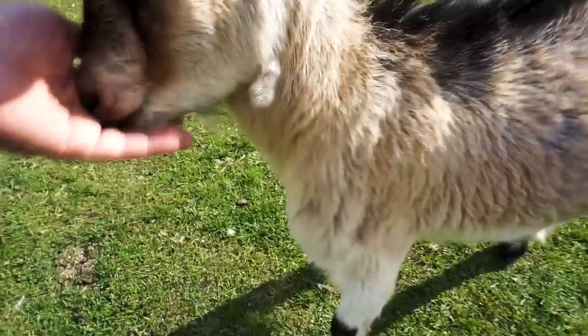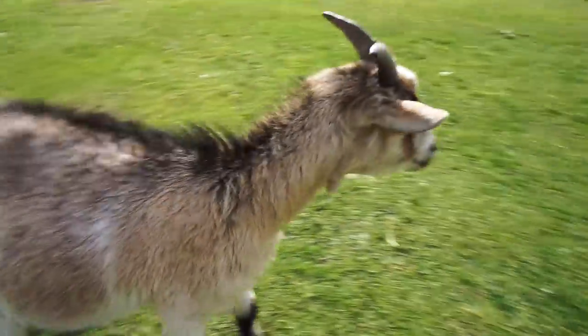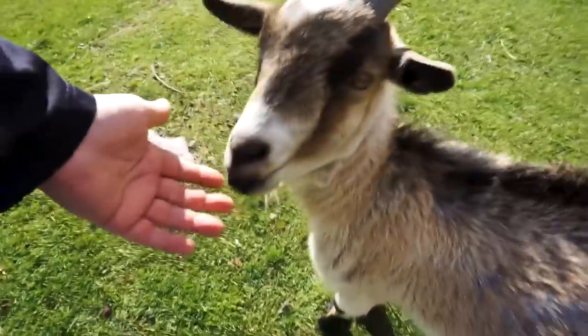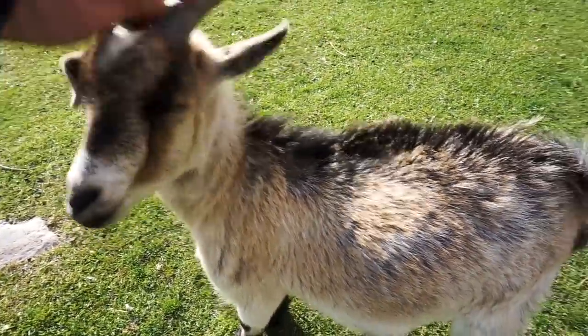Sheldon, stay in one spot, buddy. Stay in one spot. Now, Sheldon will be going inside. Yes, won't you? Yes, you're going to be going inside.